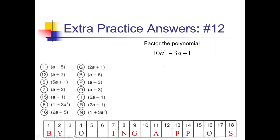For this one, we're going back to AC method, although guess and check probably would work well. 1 is not too difficult to work with, but we have an AC value of negative 10. So things that multiply to negative 10 and add up to negative 3, 1 and 10 won't work. 2 and 5 works if we have positive 2 and negative 5. So let's split this up into a plus 2a minus 5a for that negative 3a middle term.